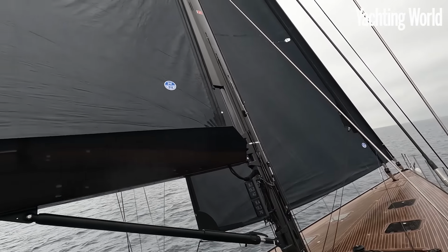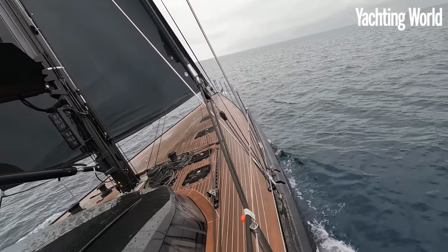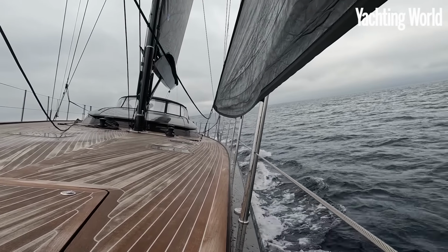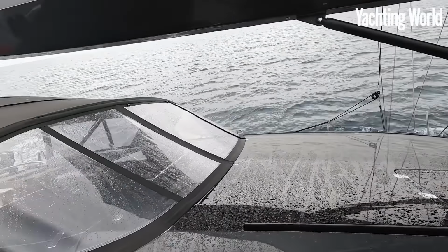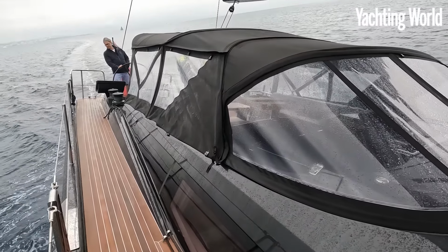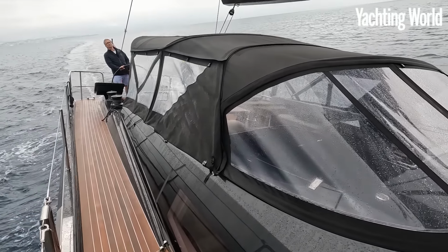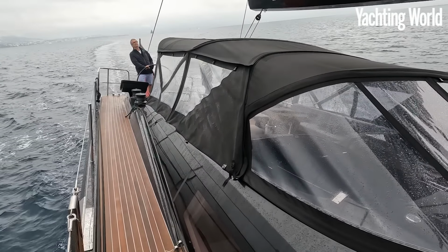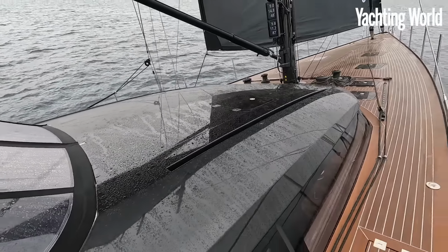Carbon mast, carbon boom. So that adds a lot to the price tag, as does having a painted hull. The owners of this really wanted a dark metallic painted hull rather than the standard gel coat. And then in terms of performance, well, we're just finding that out now, but you can see it's pretty easily handled. It's a one-finger job in this light breeze at the moment. Powerful twin rudders, powerful shape, and stiffer by all accounts as well.